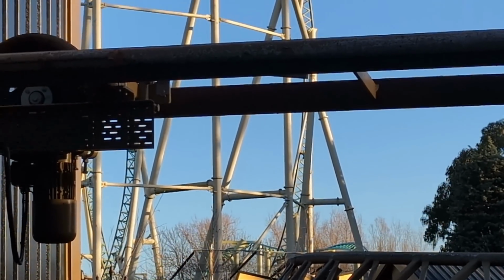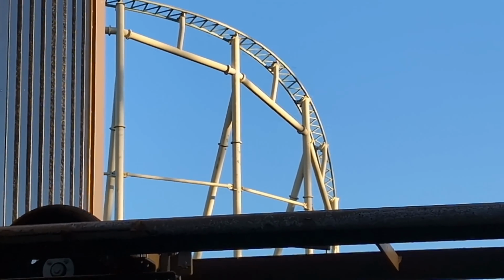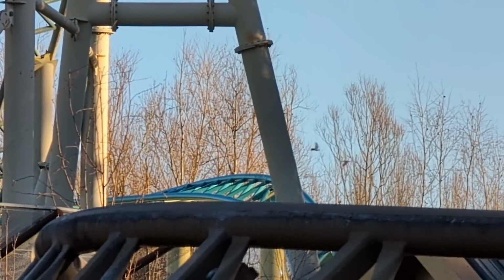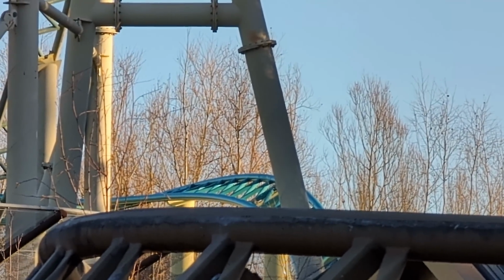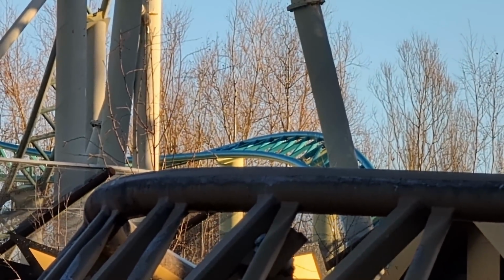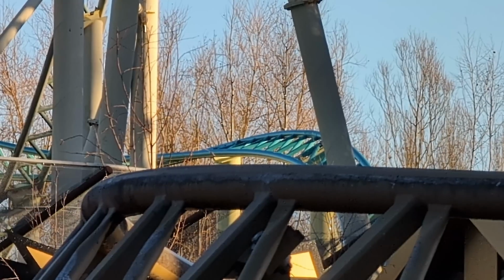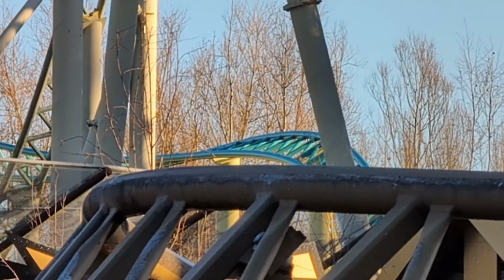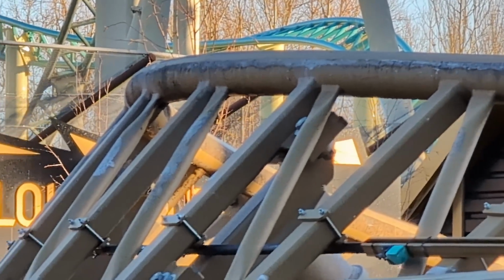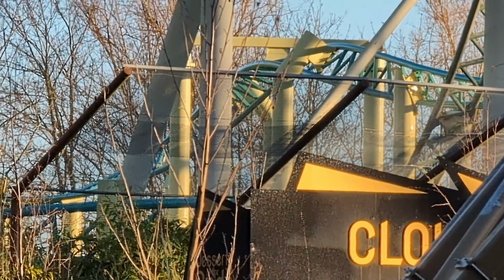When we look at this part of Colossus and indeed the lift hill, you can see that nothing has changed. Now I think the only evidence I can see is actually the turnaround point heading into the inlines, which wasn't done last year, however is indeed painted this year. So it's hard to tell from this angle.